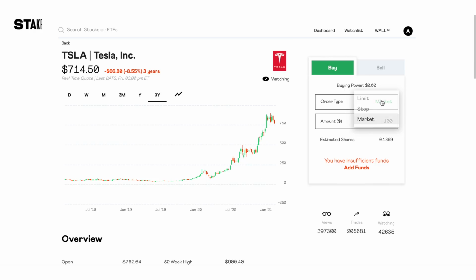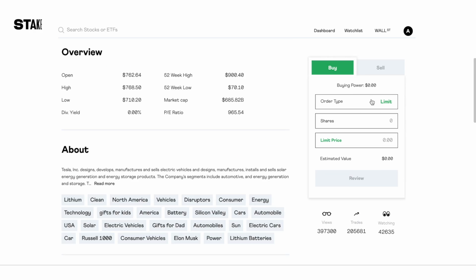But there's also a limit buy order where you can set the amount that you want your purchase to be executed. So if you're thinking Tesla's going to drop a little bit, you've got a hunch that there's going to be a dip and you're going to get in at that time, you could set your limit buy order at $820 a share. So if it does drop to that amount, you'll automatically buy those shares, but there's no guarantee that'll happen. The company does have to actually drop to that price that you've set, but it is a nice option as well.